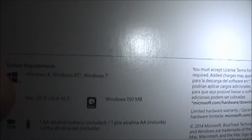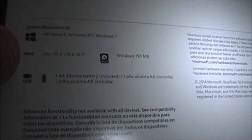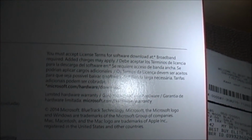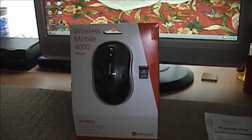Let's see what we got there. Just telling you what it needs, 150 megabytes. That's probably for the software installation. And it requires one AA battery, which they did include, and we'll have to see if that's an alkaline or not. And there's just some more information. Again, you can pause the video if you want to read that. Alright, now that I've gone over what this is, let's go ahead and open it.